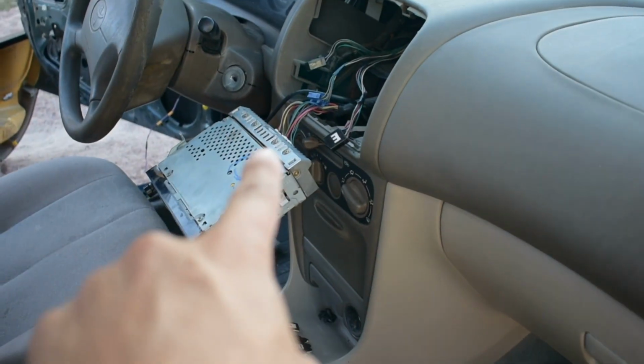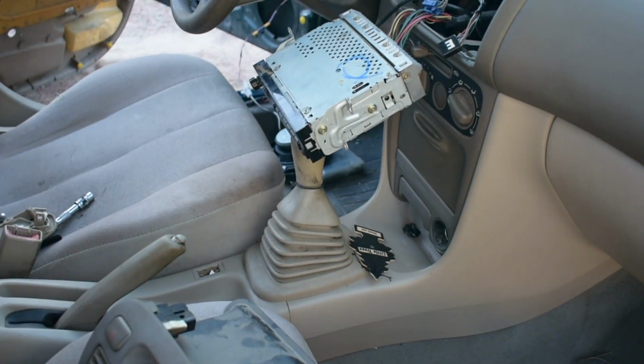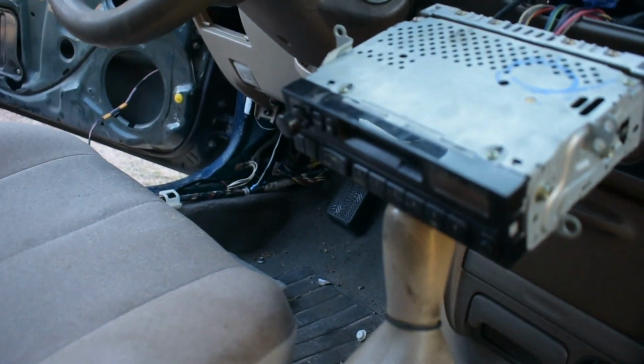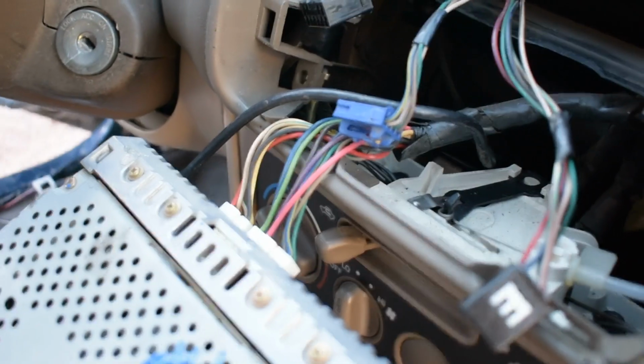So that aftermarket stereo that was in the car did not work. And no matter how many aftermarket stereos I would put in it, nothing would work. So I eventually figured out I had to put a factory unit in it just to get a baseline of everything being OEM. And then I hooked up all the OEM connectors like they should be. And I started taking out wires.